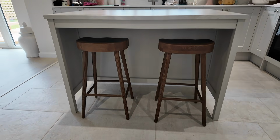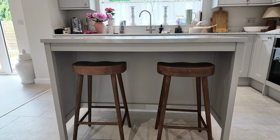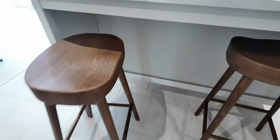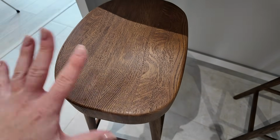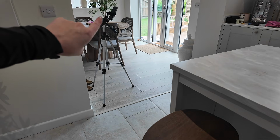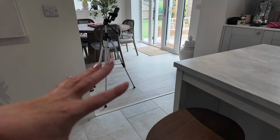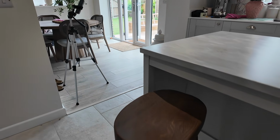Here they are, the new bar stools. Aren't they gorgeous? They are so beautiful. Look at them. I love the dark wood. Like I was saying to you, I'm just really obsessed with dark wood. I also think because they are dark, they tie in, if you look past the tripod, with the dining table, which was what I really wanted. It was to create flow between the two rooms.